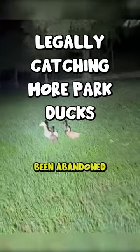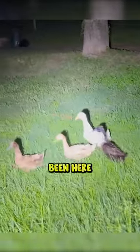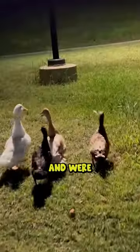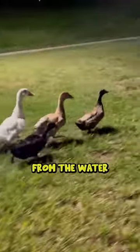These ducks have been abandoned here. Oh, that's the one with the broken beak. I've seen that one. This one's been here for forever. Hello. Look at them. They're coming right up to me. This is so silly. These have been abandoned here a long time ago, and we're walking them as far away from the water as we can.